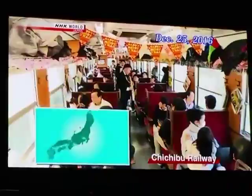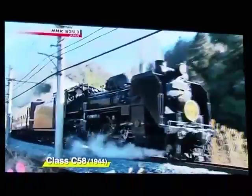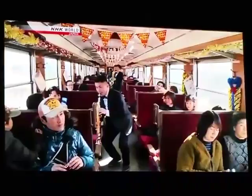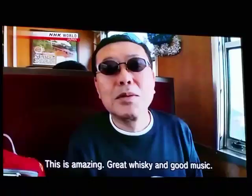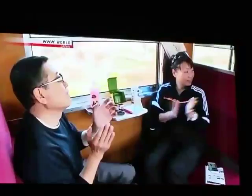On December 25th, in Saitama Prefecture, Chichibu Railway's SL Chichibu Whiskey Festival train operated between Kumagaya and Chichibu stations. For this one-day event, cars were also hauled by a steam locomotive, while professional musicians aboard entertained passengers with a little jazz. Passengers also enjoyed local whiskey being sold on the train. Relaxing on a steam train while sipping a little whiskey and listening to jazz. A great way for adults to while away a little time.